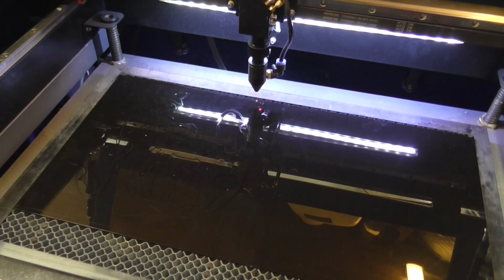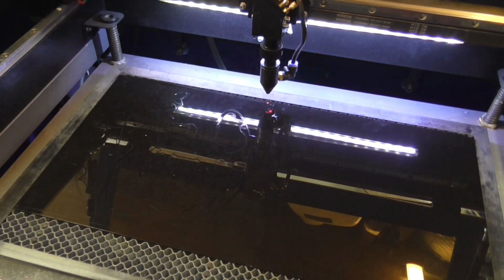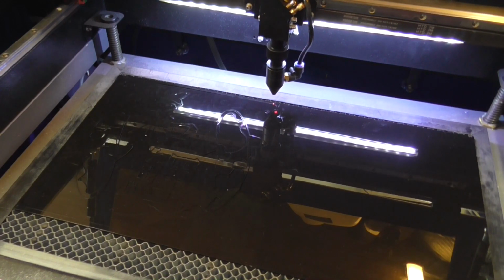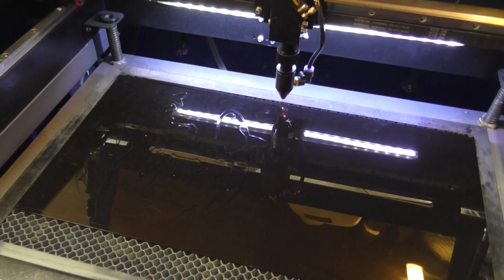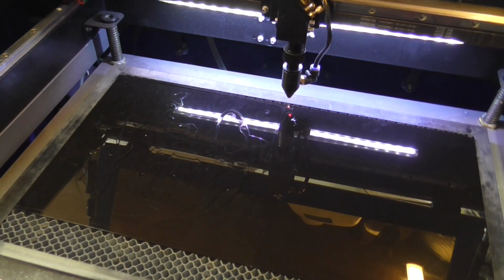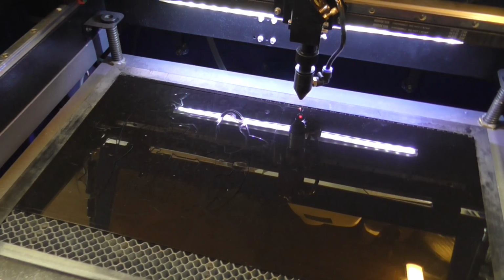And here she comes up to the finish of the cut. Now this has taken 21 minutes. So I'll jump forwards, cut the red bit, and then we'll see what the total cut time was. It's going to cut the second one now, but I'll knock the camera off and you'll come back when I'm on the red.